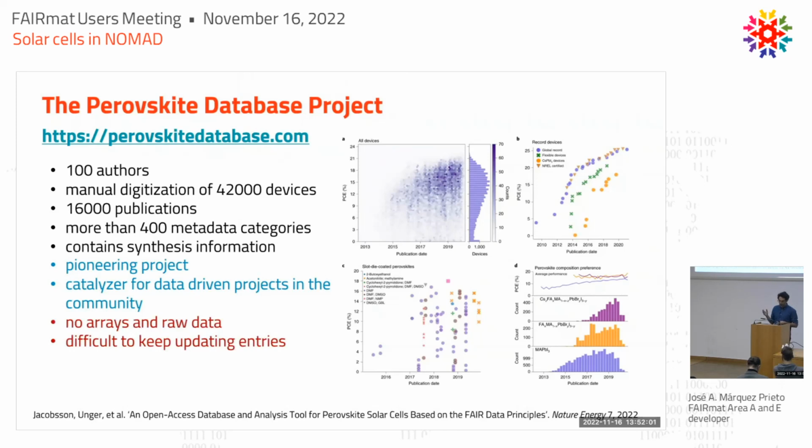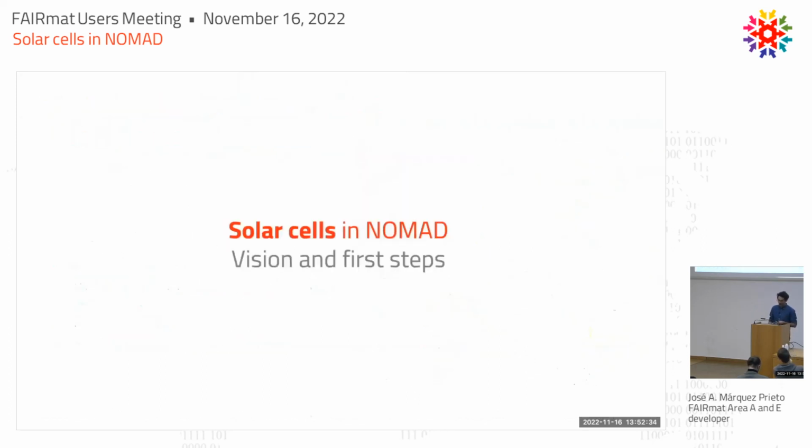So the database, just to put some red flags, doesn't contain arrays. It's all scalars, and the raw data of the measurements are obviously not in there because it's created from the literature. And what we are facing now is that it seems to be difficult to keep updating with new entries, because these manual curation campaigns are not very sustainable. So we need to find a way to implement this data collection much more organically, through ELNs and so on. So this is where NOMAD comes in.